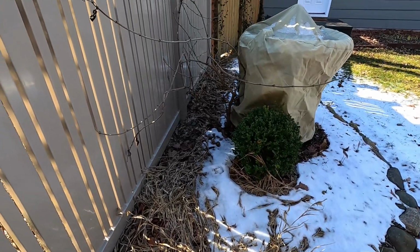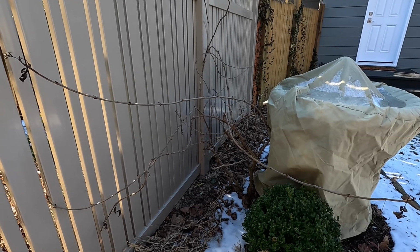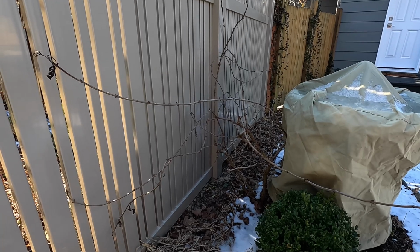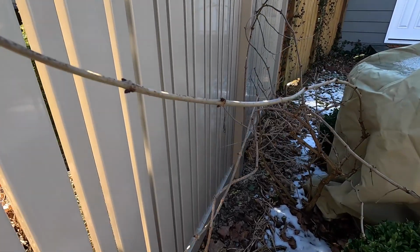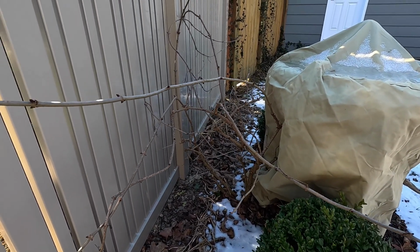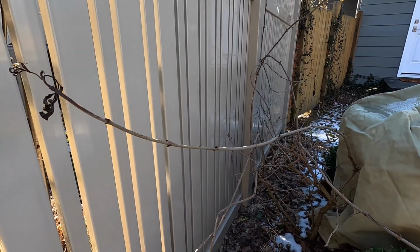I also need to give this elderberry a trim. This is a black lace elderberry, and it's just kind of growing a bit wonky. But I see that it's got some buds on it, and I can see that it's starting to, you know, push new growth a little bit. But hopefully it'll hold off, and I can get in there and do some trimming. I'll probably wait till after it blooms because this is a spring bloomer.